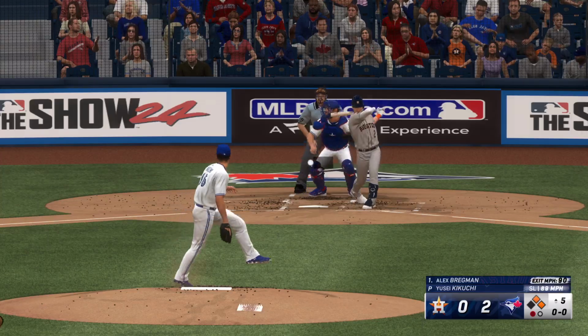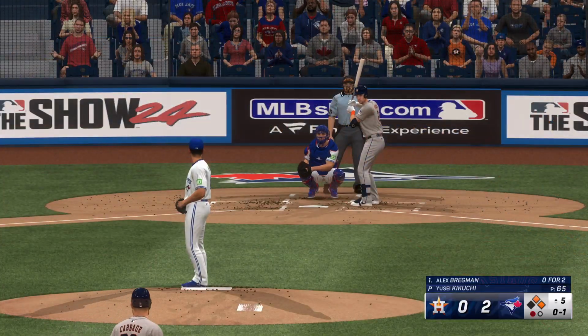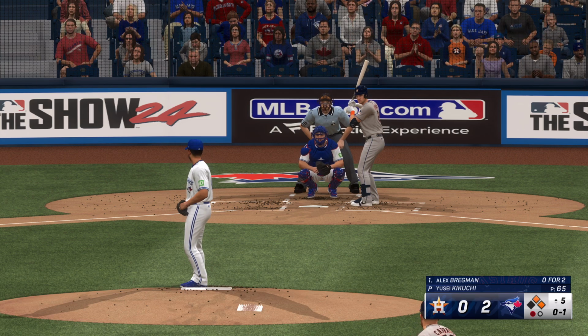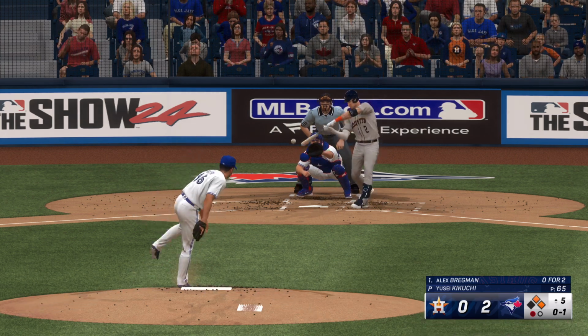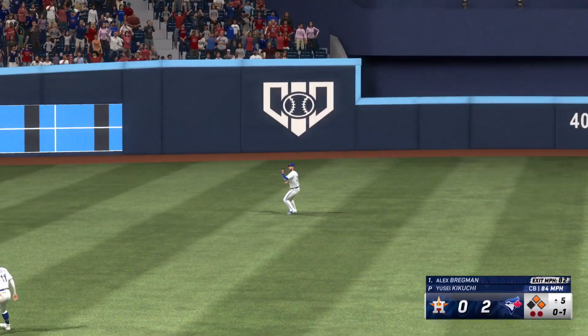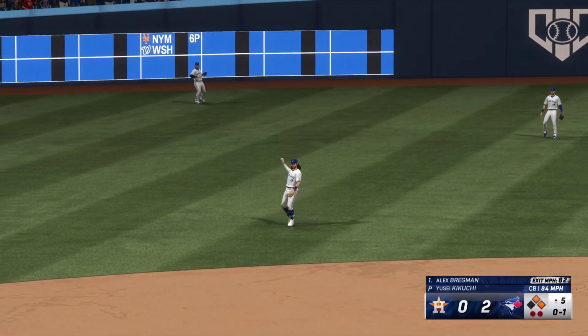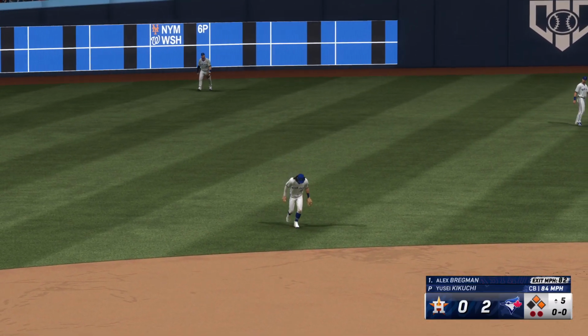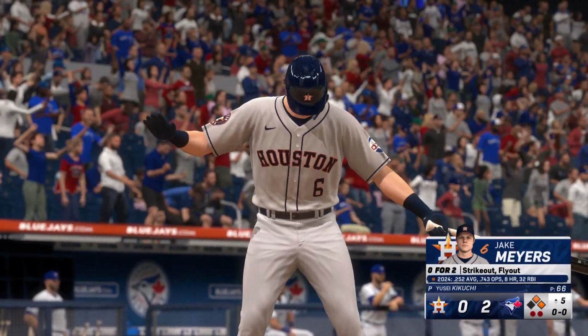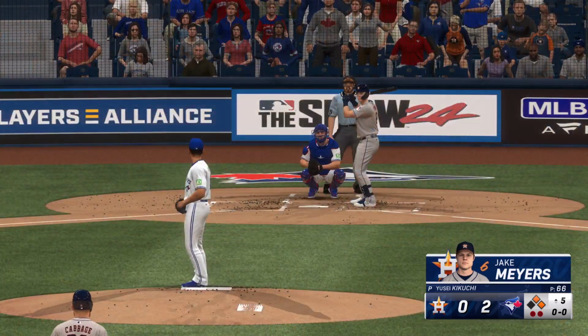And now it's Alex Bregman. Late swing, fouled off. And he deals. Out towards left center. Kiermaier moving under it. Makes the grab. Yeah, that was a wasted RBI opportunity, but competitor like him, he is looking forward to making up for it in his next at-bat.